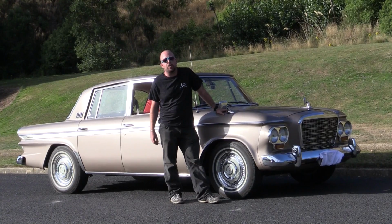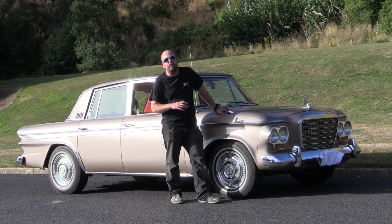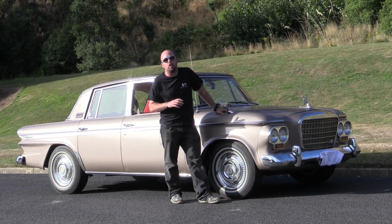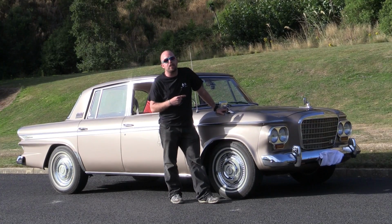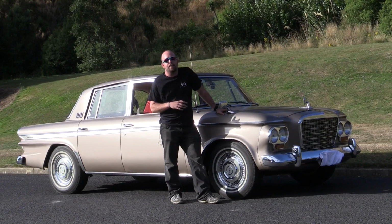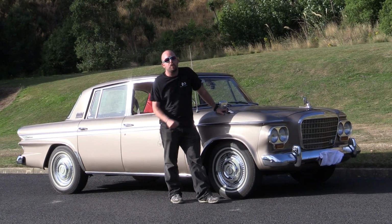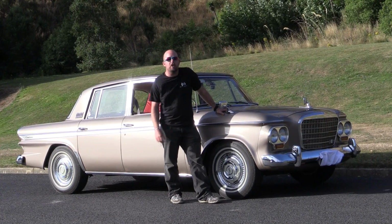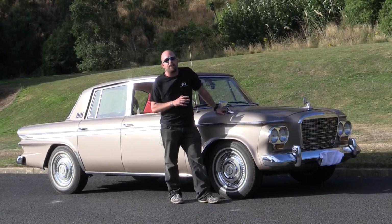This is the first in a series we're going to do on reviews and drives of cars. We're going to do everything from new cars to classic cars, four-wheel drives, bikes, the lot. Today we're going to get out in this, a 1963 Studebaker Lark Cruiser. It's a four-door V8, factory-fitted, right-hand drive New Zealand car. This was built in America, shipped out here, sold new. They were quite a top car in the day. There's a lot of features inside we'll show you, then we'll take you for a drive.